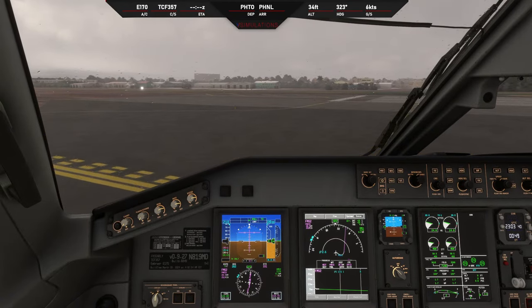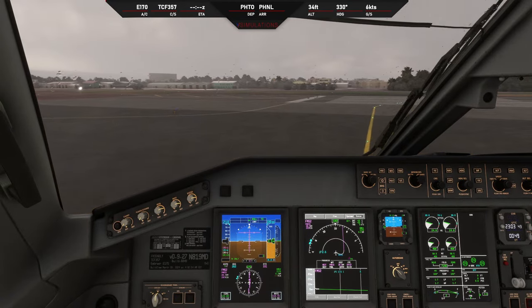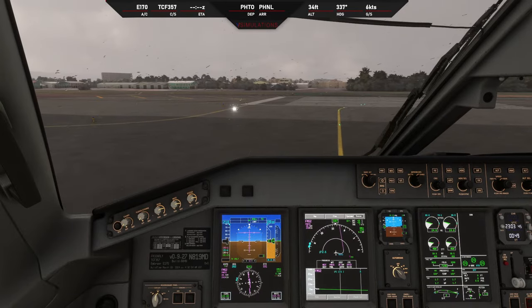No traffic, Mercury 357, we're going to line up on runway 08 for a northbound departure.